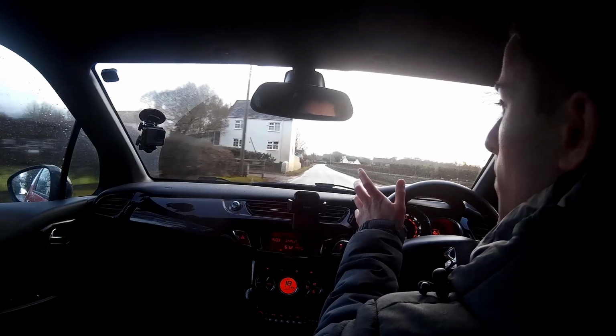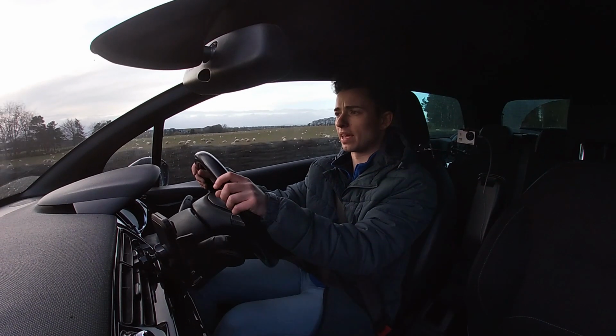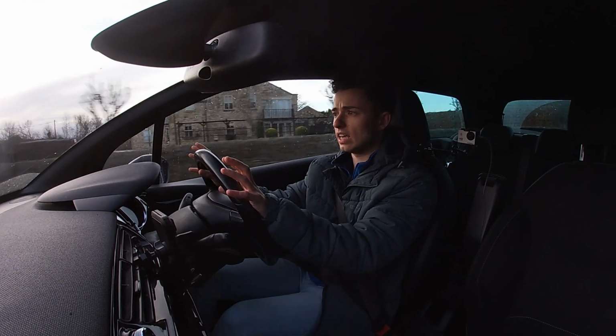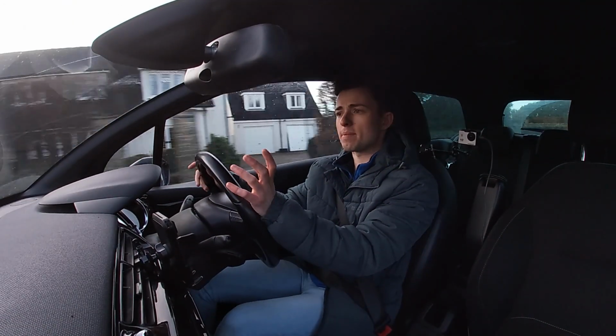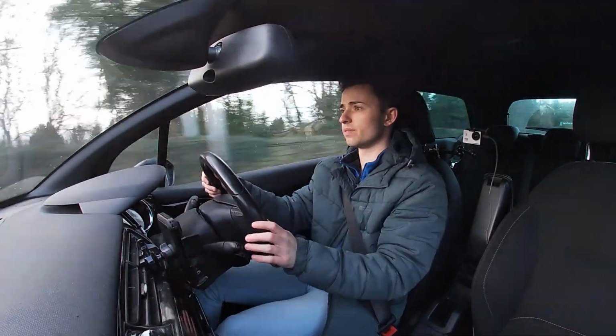The cabin feels quite premium. The materials, you know, they're not the best you're going to come up against. They're not going to be as good as the cabin of an Audi, but certainly for the premium hatch end of the market from the time, this does feel really good.